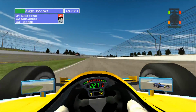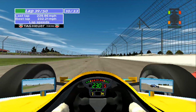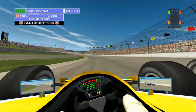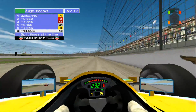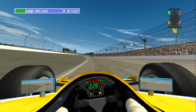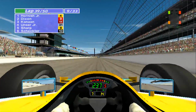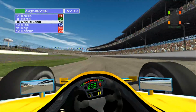Have to be kind of careful through there. Thankfully I was in the correct gear. Side by side, wheel to wheel with Greg Ray. We should clear him here in turn number 3. We've got all the grip in the world, it seems like, with our wing adjustment. Car just handling like a dream right now. As we head down the main straightaway into 6th. 10 laps to go, coming up 2.